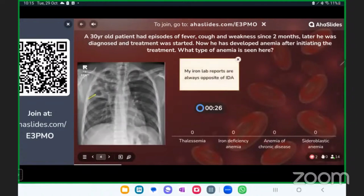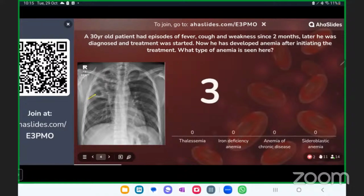A 30-year-old patient had episodes of fever, cough, and weakness since 2 months. Later, he was diagnosed and treated, and the treatment was started. Now he has developed anemia after initiating the treatment. What type of anemia is seen? Guys, there is an X-ray. There is a hint. This got to be easy.